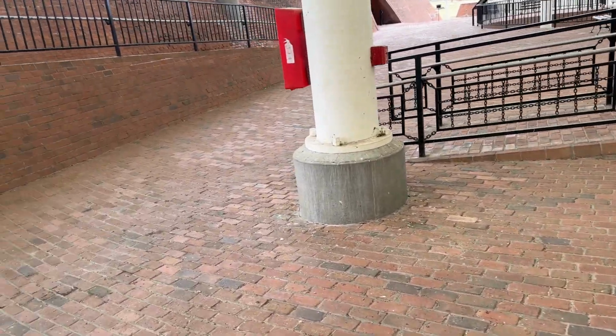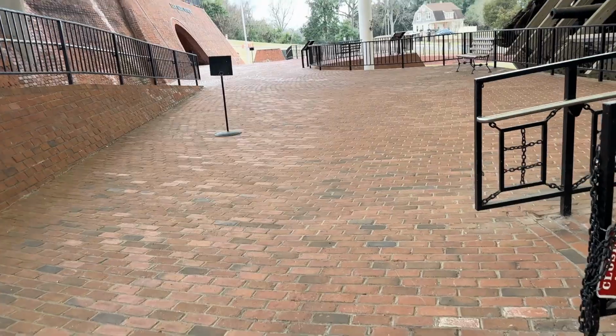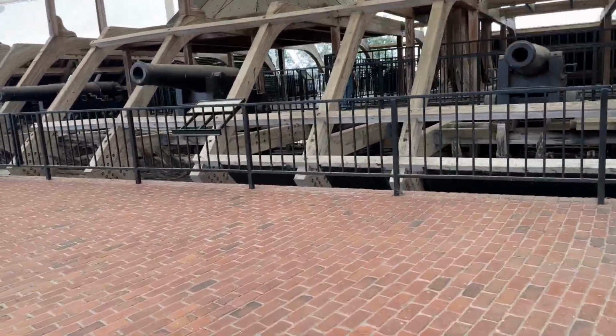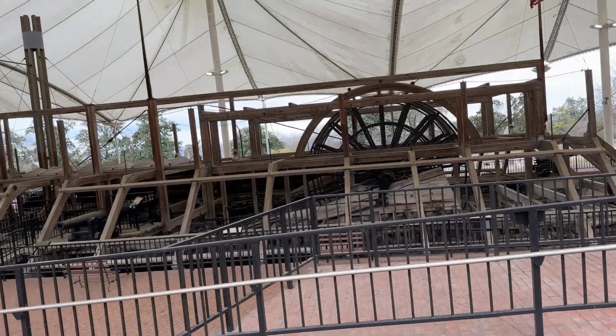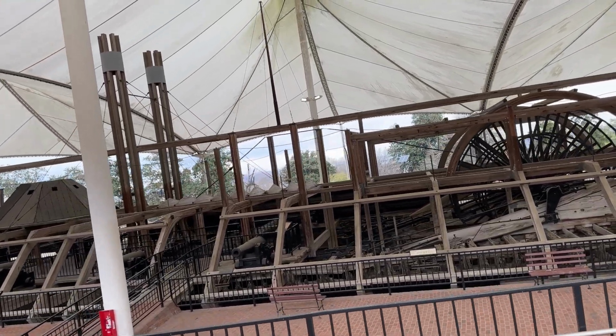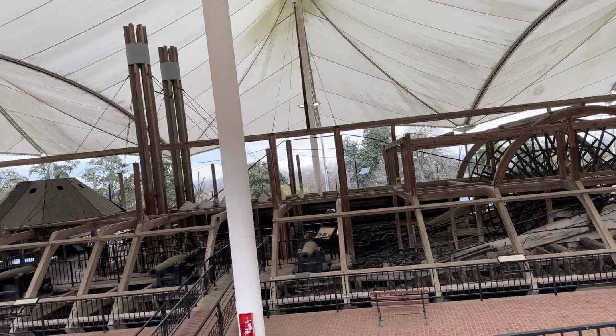And then I'm gonna go up a little higher and take another look. And then we will come back and catch up with Dad. And you can hear birds. It's such a beautiful day. It's overcast. It's cool. Man, what a nice day.